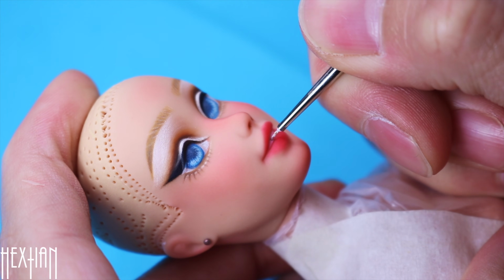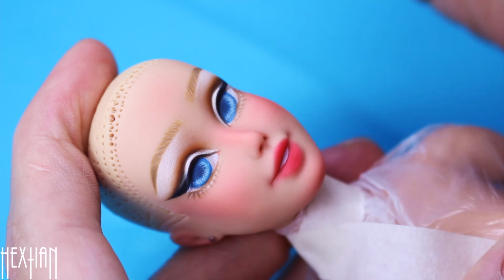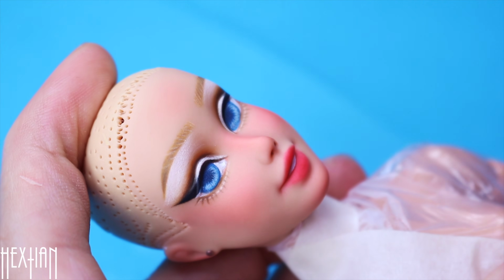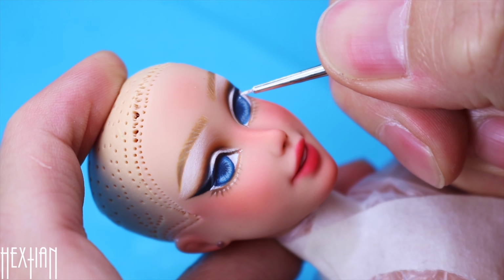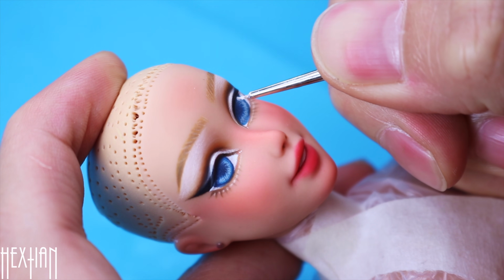Now I'm taking my white acrylic paint and I'm going over her teeth. I'm also going over the whites of her eyes and also her tear ducts to really make it very, very opaque. And of course, we are going to give her some catch lights. The catch lights will give her some life.